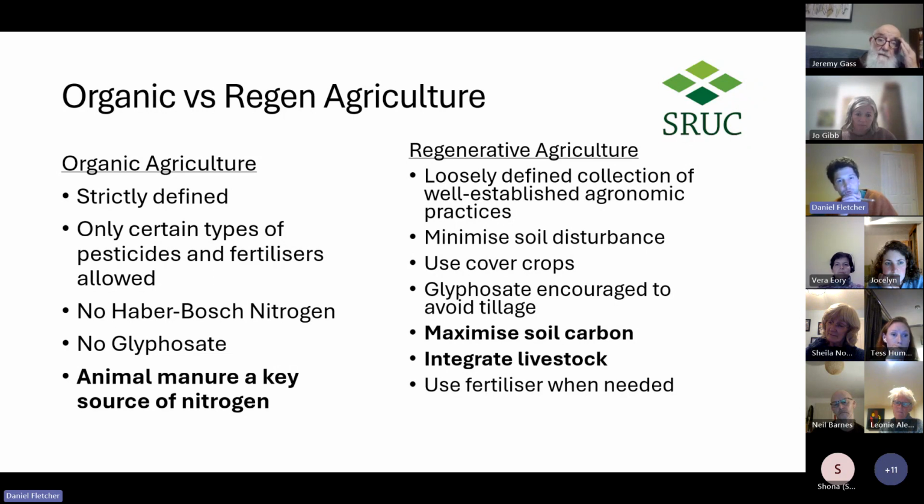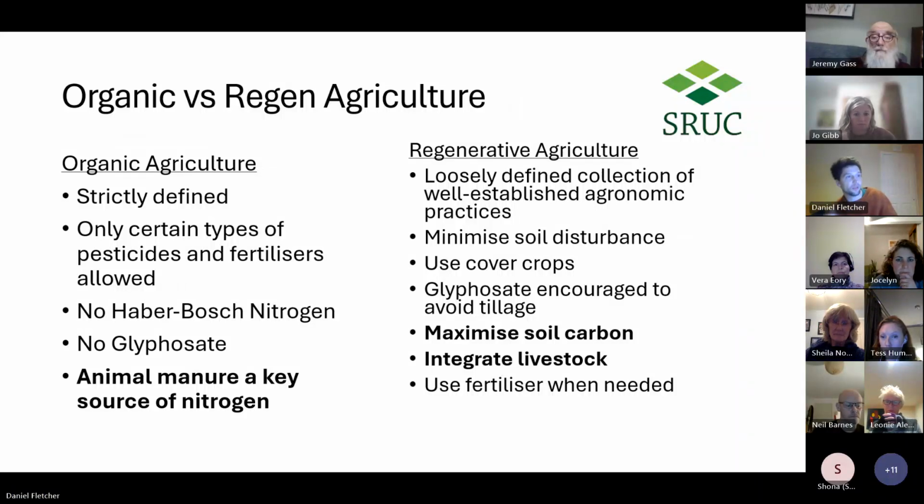Regenerative agriculture is a bit more loosely defined. I'm calling it a loosely defined collection of well-established agronomic practices. So nothing that they're suggesting to do is new or groundbreaking. Farmers and agronomists have known about it for a long time, but it's just been packaged up in a nice way, and it has a driving philosophy of basically minimizing soil disturbance and maximizing soil carbon. And you can do this by not tilling your field as much, using cover crops to make sure your soil doesn't get eroded or you lose nitrogen over the winter.